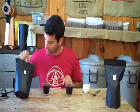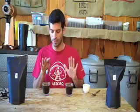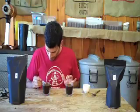So let's go ahead and cup these. The first one, which is number 1, was roasted for about 16 minutes, 30 seconds. Now note, these are the exact same color. There's no difference in color between these two coffees. The only difference is the manipulation of the way we've roasted them. So, first one.